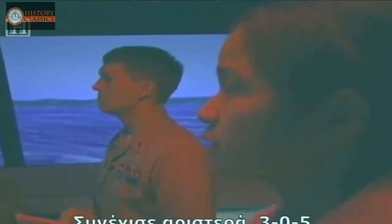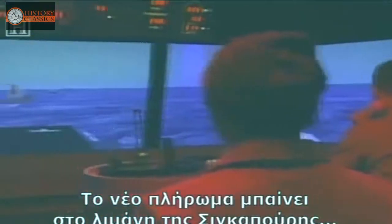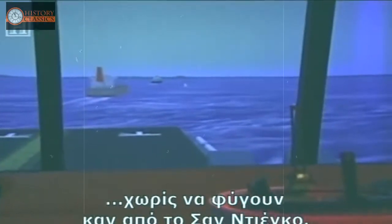Continue left, steer course 305. A novice crew can practice taking their aircraft carrier into Singapore harbor before they even set sail from San Diego. Combat bridge coming right, steer course 310, increasing speed 18 knots. Let us know when you get it.